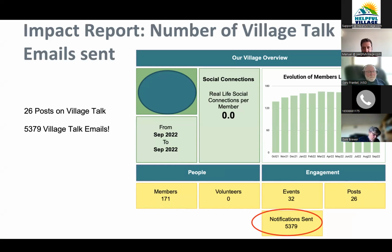Okay, here, one modification we did is the impact report that we produce. You click one button, and basically it produces a report that is counting the results. We added the box that you can see there on the bottom right, notification sent. And it's based on the success of the Village Talk module, this module where there are online conversations, which is picking up. We got excited and we thought it was necessary to show the impact of this module on the impact report.